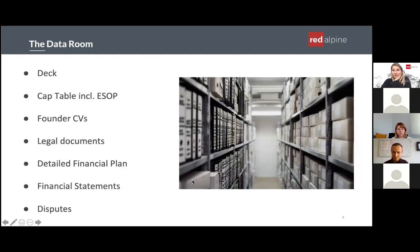Then the data room. Sometimes when you do a very first institutional round, you would not have a data room. And here I would suggest that you have one ready from the early days. Why? If you haven't done it from the beginning, it will take you a really long time to set it up and to dig out all the relevant information afterwards. And a data room is something that you will continuously update and add things to, and you will continuously need it in every next round that you do with institutional investors.